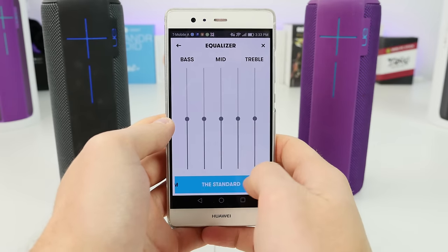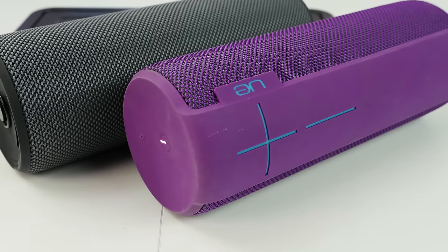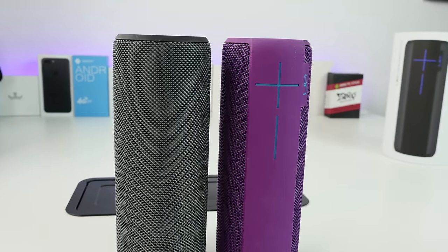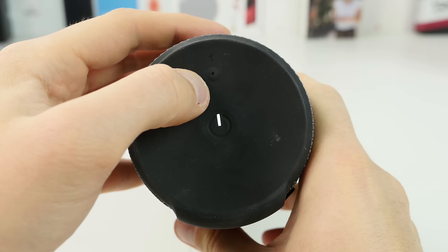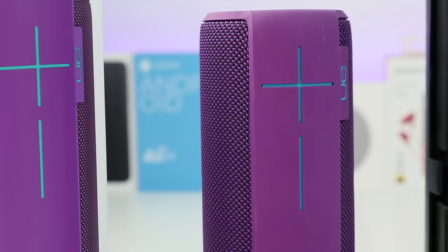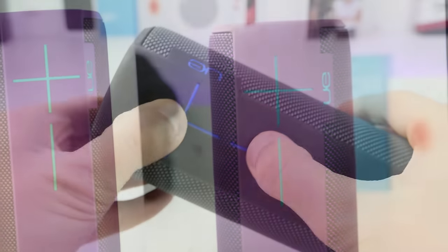I'm using the Mega Booms for over a year, and we dropped them, we drowned them in beer and much more, and they are still alive. The 360 degree sound is awesome, and it has IP67 waterproof certification with 100 feet of Bluetooth range and an 18 to 20 hour lasting battery. For sure it's expensive, but this speaker brings a lot of pleasure to my daily life.